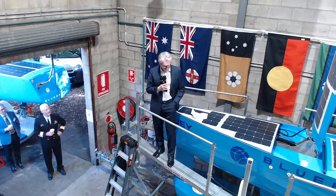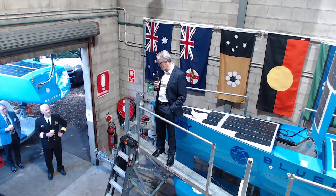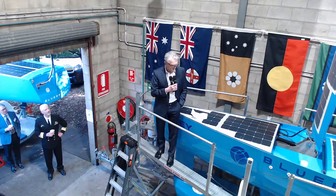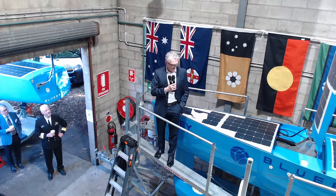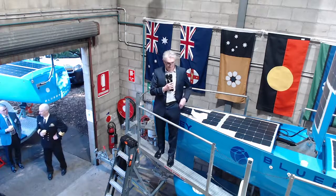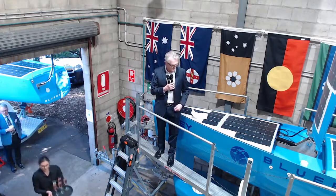And every country in the world has USVs that are fossil fuel powered. They look like conventional boats that people have taken the people off, and they've put cameras and sensors on, and they run around close to the shore, and they have limited range, and they're noisy, and unless they're very large and expensive, they don't have very great range or persistence.